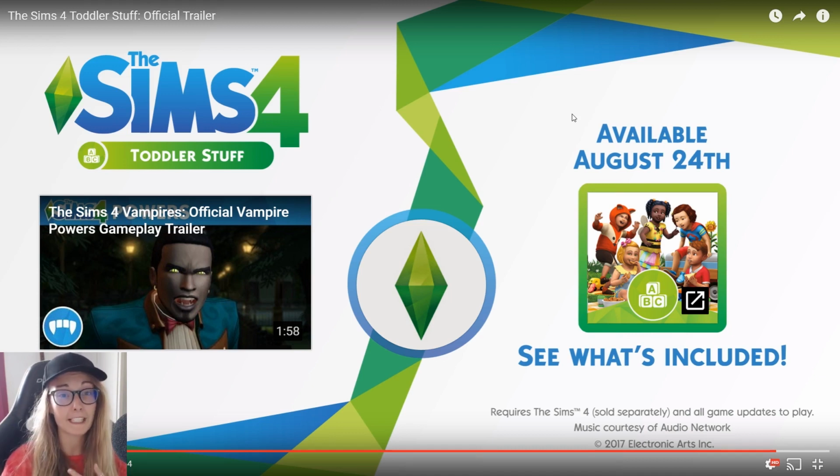I definitely feel like it's going to be worth the money, just looking at how many objects are in it. And the fact that it's not totally focused on toddlers either. They are the main focus, however, there are also objects just to enhance your game and your outdoor areas, such as your back gardens or parks. So I feel like this is going to be worth the money, but I'll be talking about that all in my overview and first look.